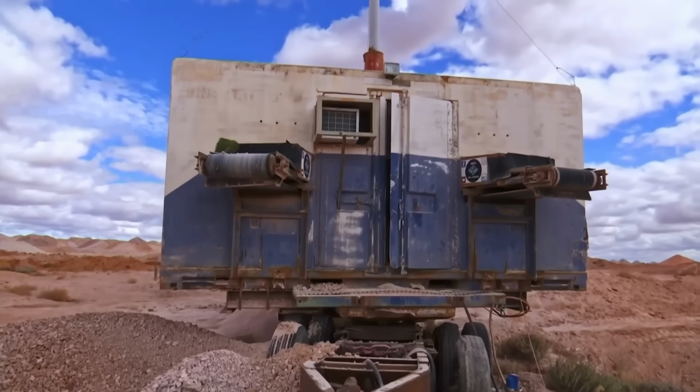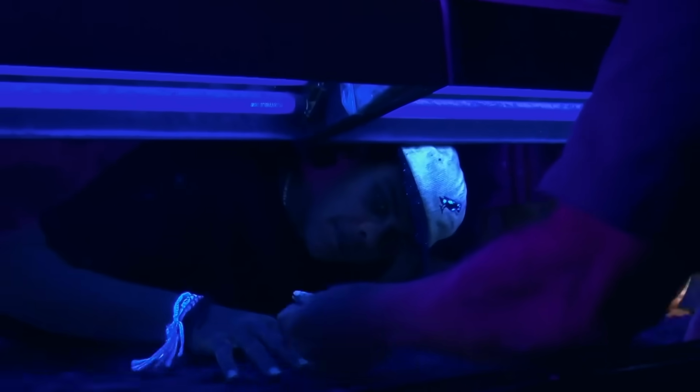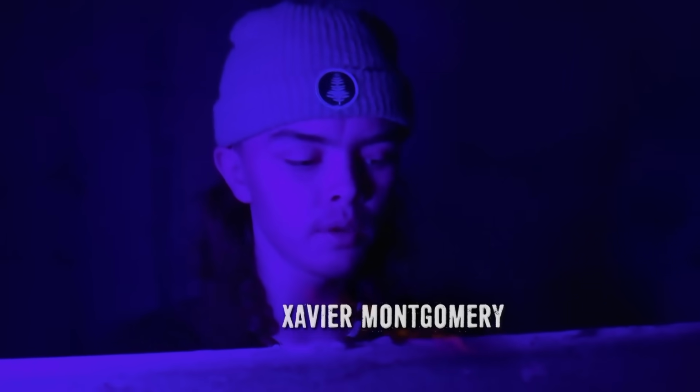I'm about to go in the dark room with Xavier and John. I've never been in there before, so I'm a bit nervous because people say you can feel sick and stuff. What you're looking for is a nice little glow on the belt. There we go, Coops. That's what she looks like. Blacklight, what we call it, just fluoresces the opal on the belt. You just watch your hands. Sometimes you can get scorpions coming through and they glow the same colour as opal.